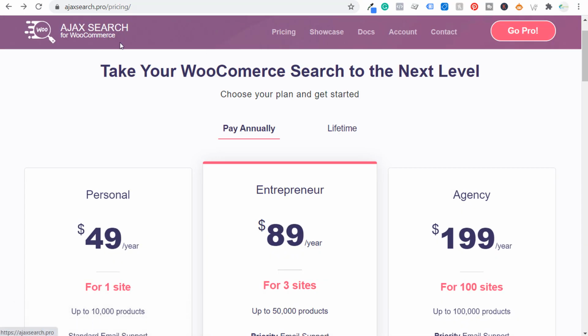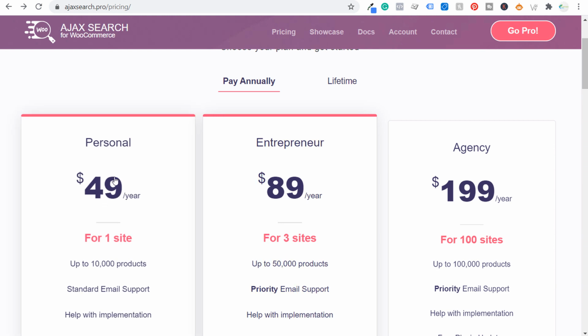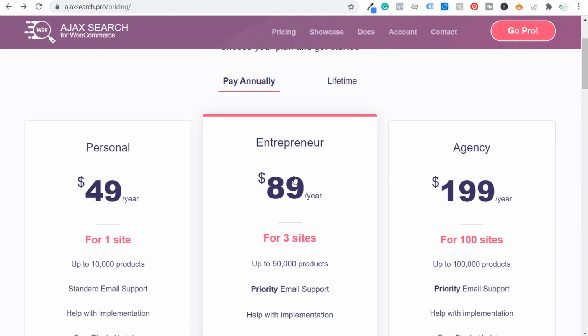There's Ajax Search for WooCommerce. So for one website is $49 a year. For 3 websites is $89 a year. You can pay annually. You can pay lifetime. So there's different pricing options for all of these.